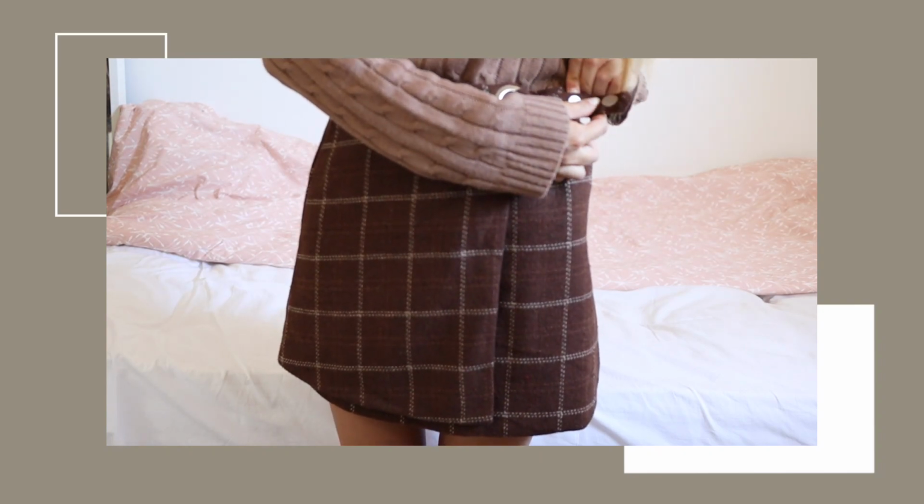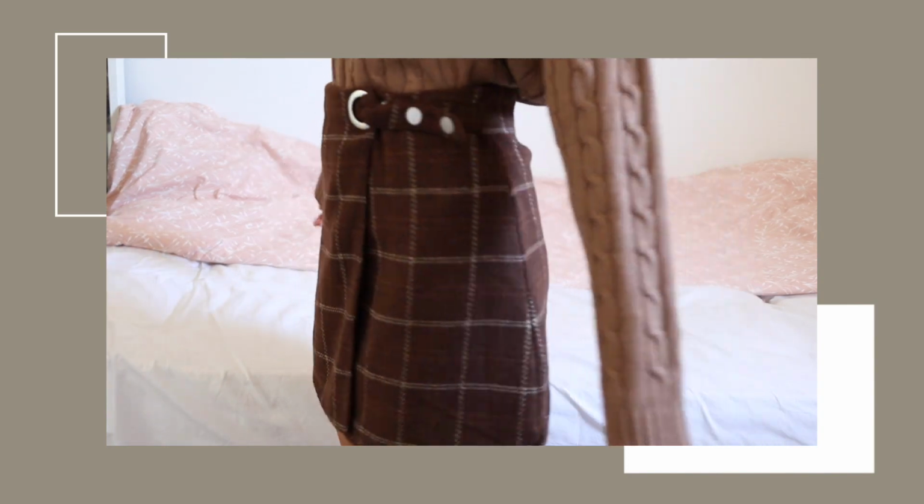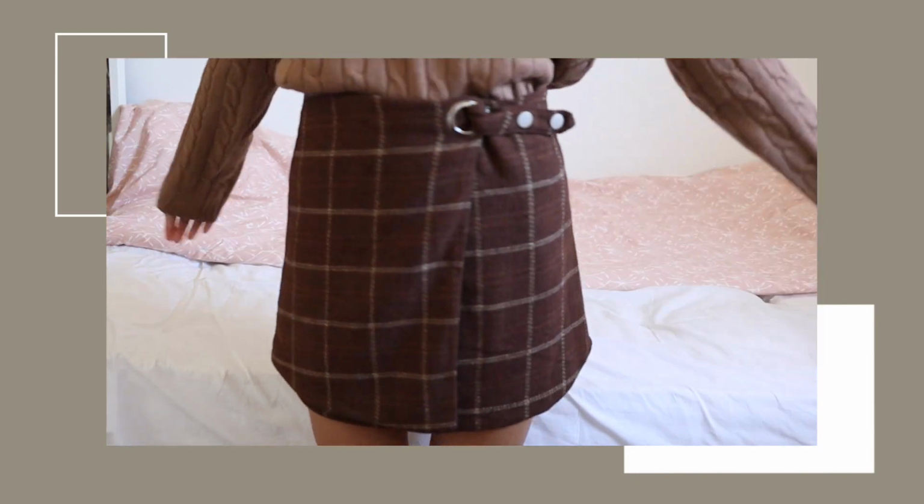The material is so good. I don't really expect things to be super good quality, but for this it was super thick and warm for winter. It was a bit chunky when I first saw it, but it has this slit detail which just adds that cuteness to it. One thing was that I could have sized down.